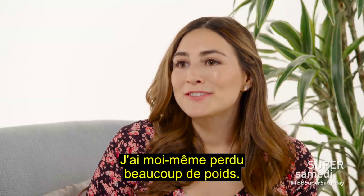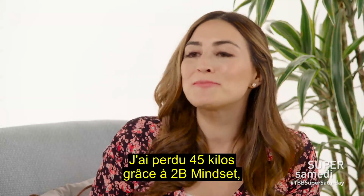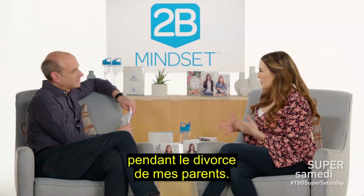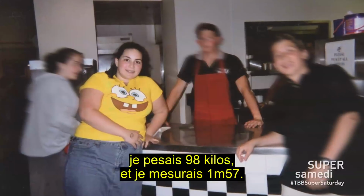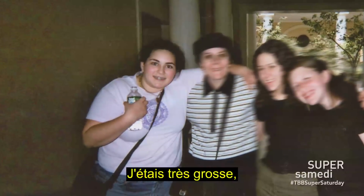Yeah, I mean, I've lost a lot of weight myself. I've lost 100 pounds. And with the 2B Mindset, that's how I helped create it and develop it. It really all started around when my parents were getting divorced. You can literally see it in my childhood pictures. I was 215 pounds and I was only 5 feet 2 inches tall. So I was very big and I just had a very deeply rooted emotional connection to food.